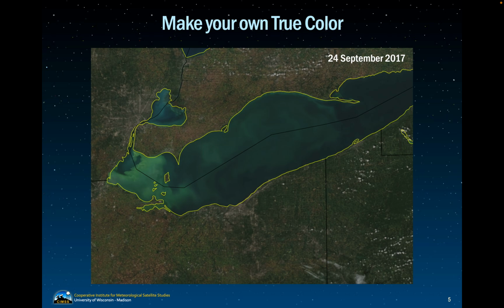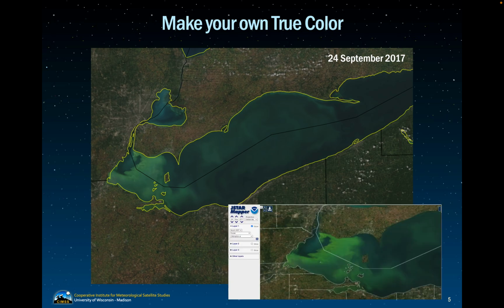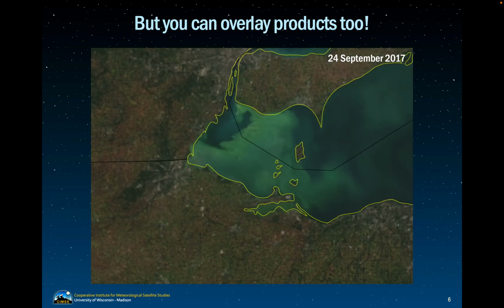I can't remember who now, but there were some, Graham showed some geo2grid calls that made imagery. It's very simple to use. I'm happy to tell anybody how to use it because it's that easy. So here's what it looked like in the JSTAR Mapper. So very similar, but I have specified exactly where I want to look at it, and I put on the geographic boundaries as well, and also the lake shore.